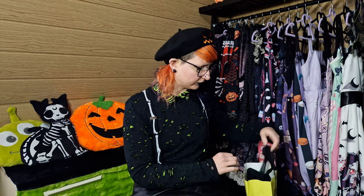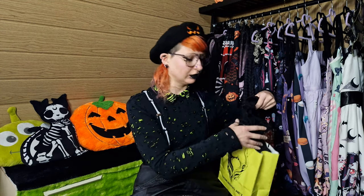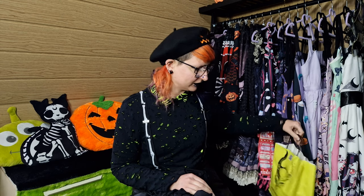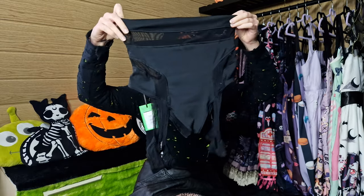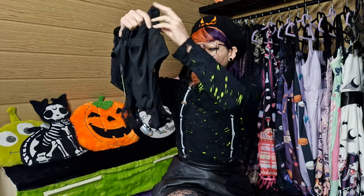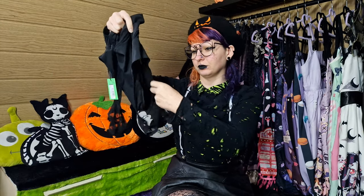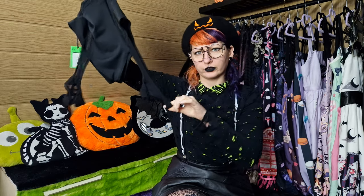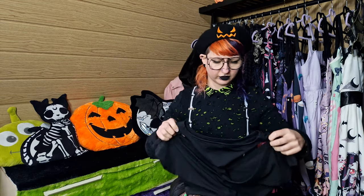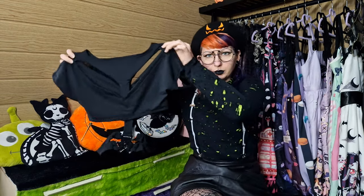The first thing I'll show you is what I got from Cyberdog. I got 2 things from Cyberdog. I try to limit my spending because it is expensive. So the first thing I got was this pair of shorts. There's some see-through strips. And then it has some see-through garter type thingy. Then the second thing I got from Cyberdog was this top.